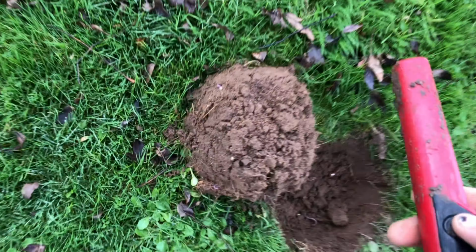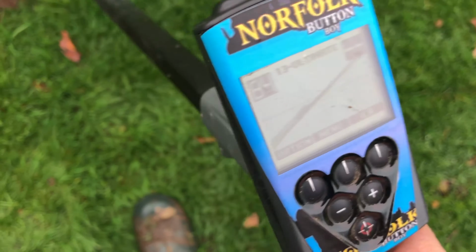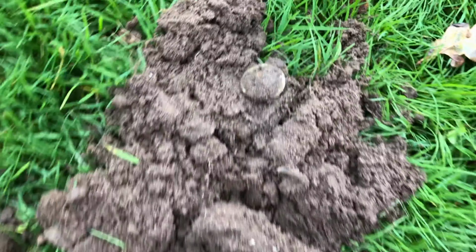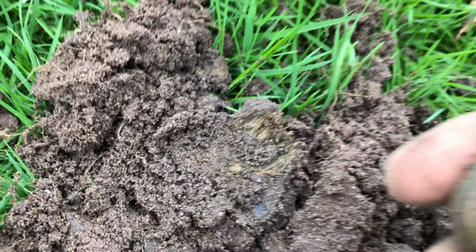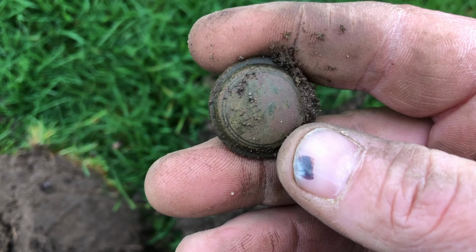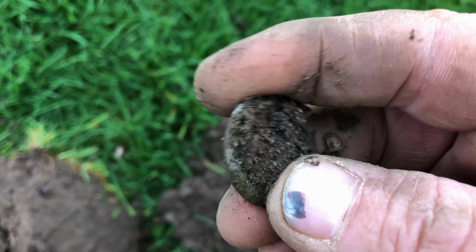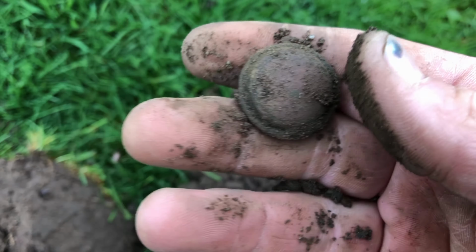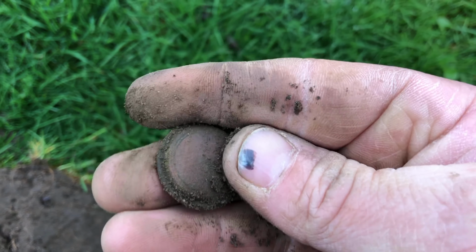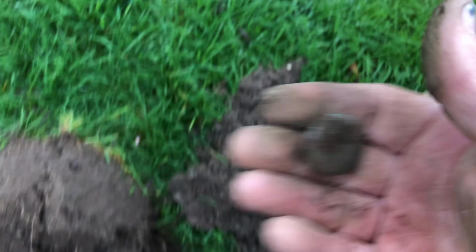Okay, this one I didn't get live, but it's about 6 inches deep. It's out of the hole here, look. As you can see, the impression was there. We've got this, some sort of button maybe. Yeah. Nice button for Button Boy. Nice. Right, on to the next.